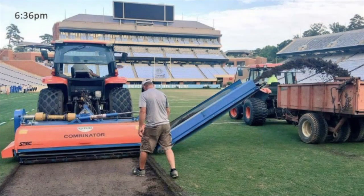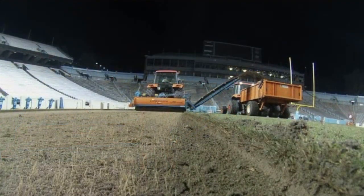And then at the field, so this is, Casey snapped this one, 6:36 p.m. The team was off the field, and here we go, no turning back. First bit of sod coming out, and he's a pretty good photographer. You can see the hairs from the stolons in there, or the roots. This part of the field was actually great. It was just the middle.